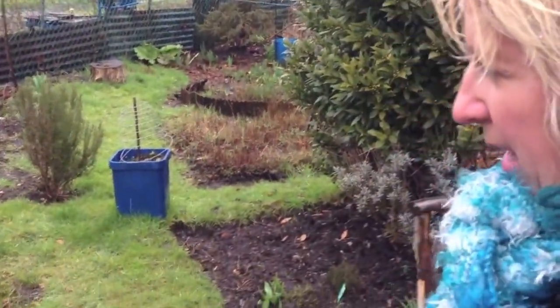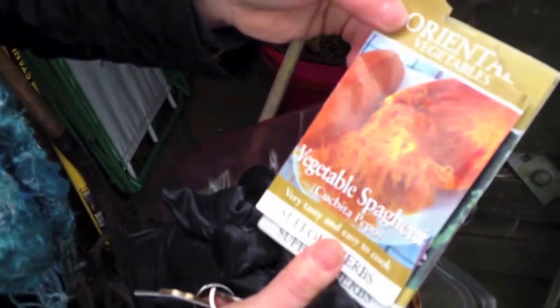April, May. There's my seeds ready to go. I've put them in order of when they'll go into the ground or be planted up. I'm trying a few different things like vegetable spaghetti squash, Chinese cabbage, turnip. That's the benefit as well: you can actually try things that you might not get in the shop.